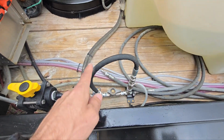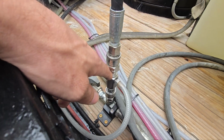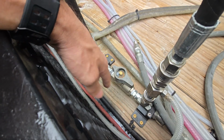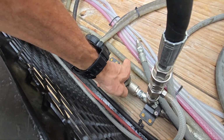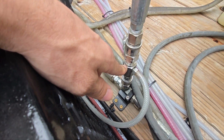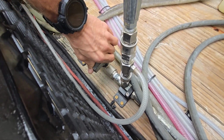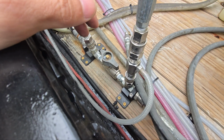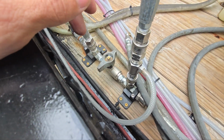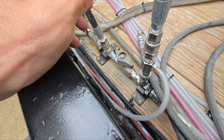Now for those of you that don't know, this is our bypass. And this is our chemical injector. So right now when this knob is turned this way, it's only going to pull water. But when we turn it that way, now it's opened up to where we're going to start pulling water and chemical out of the chemical injector. So when we have it closed up, we're pulling water. This is when we can rinse. When it's opened up, we're pulling chemicals, so we can apply chemical to the house or whatnot. Turn it off. Now we're rinsing.